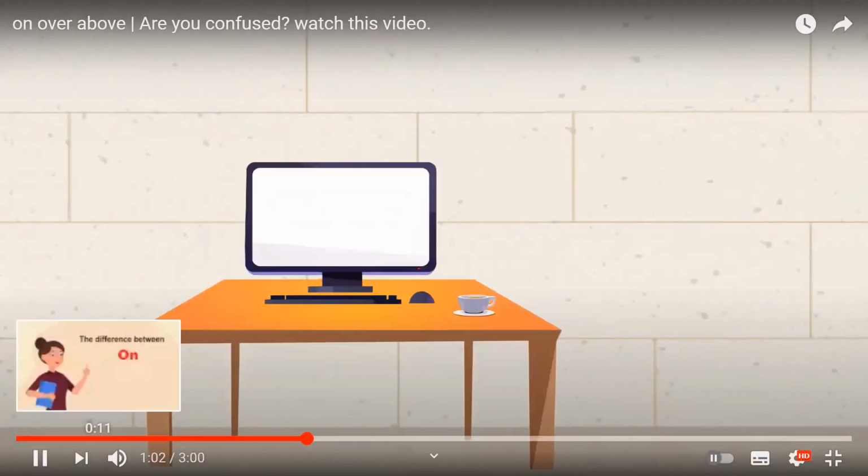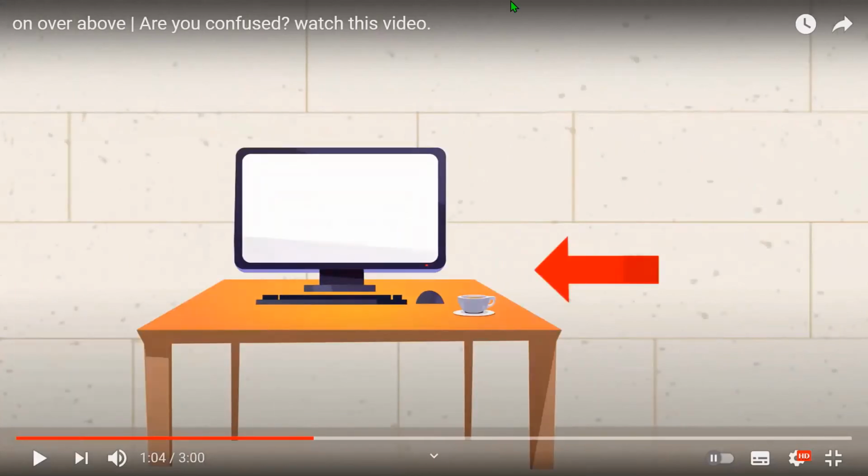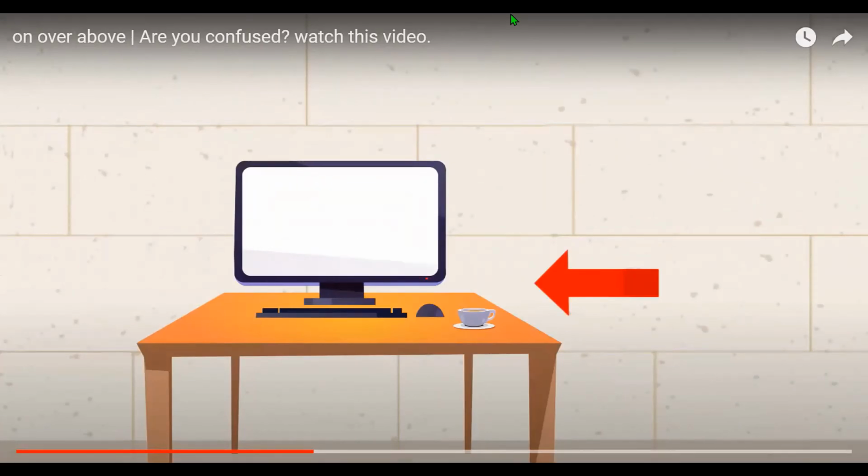Now look at this picture. Where is the computer? Who is going to tell me the answer? Divija, where is the computer? On the table. Very good, but this is an incomplete sentence. I said, where is the computer? So you have to tell me the complete answer. Say, the computer is on the table. Speak up. The computer is on the table. Very good, absolutely correct.